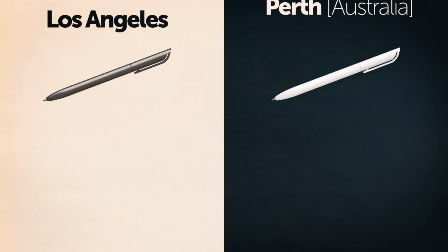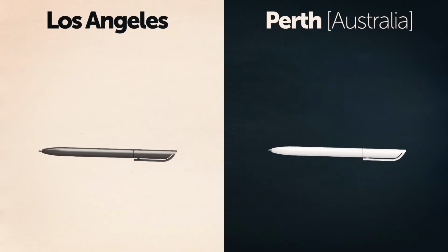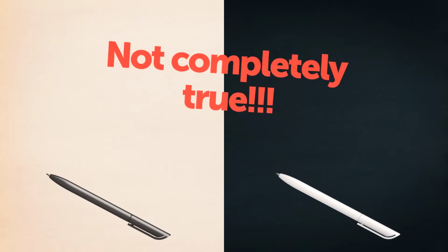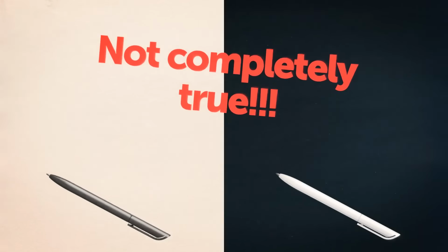If you drop a pen from your hand in Los Angeles and in Perth, they're going to fall to the floor at the same time. Well, this is not completely true.